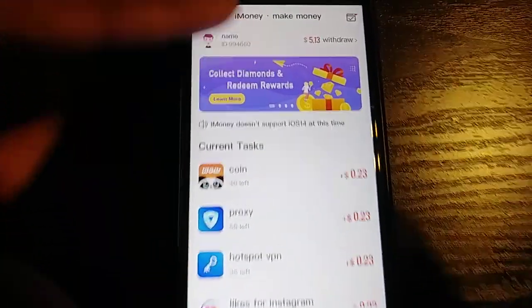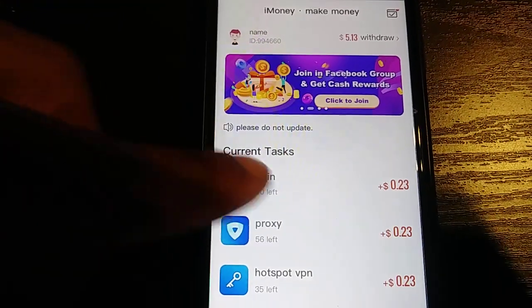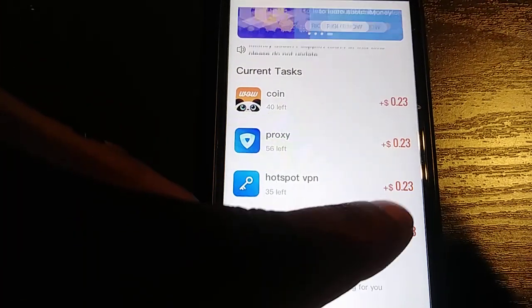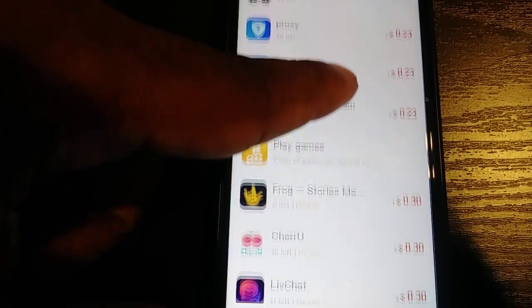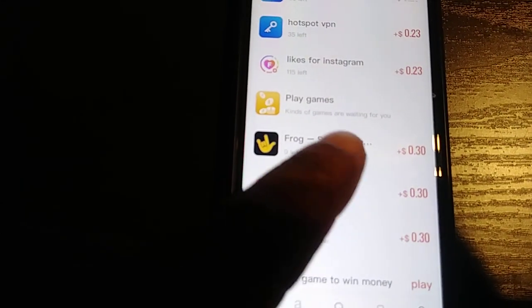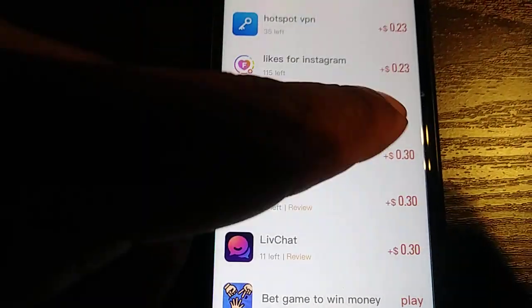So first, you see my account, I have $5.13, and you see here current tasks. This is where I'm going to get paid 23 cents each. All of these that I can download, you see here the ones that are 30 cents. You can actually download those too, but they will want you to do a review on the app. So it's up to you how you want to do it.